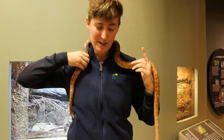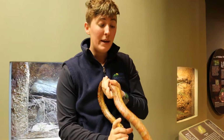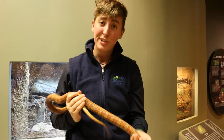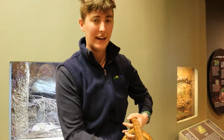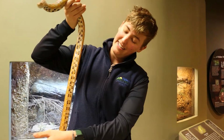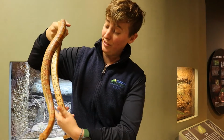Another reason, pardon me, he is soaking up my heat right now, is that their belly scales are actually very similar to the different color kernels of Native American maize. So if my little wiggle guy will show that off for you. Here we go. My nickname for him is Wiggleworm, as you can see why.